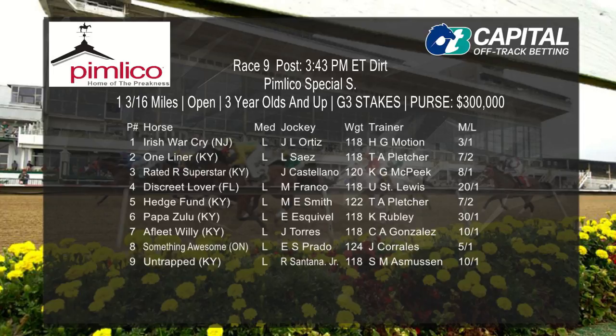I like Something Awesome, a horse that's searching for 4 in a row. Really liked that performance last time out. I know the stretch out, you don't consider it too much of a concern, but the horse was sprinting predominantly, did stretch out the last 2 and was able to get it home. Grinding kind of last time out to beat and grind down War Story. I don't think the extra 16th should be a problem. Should sit a very nice trip, as there does seem to be a lot of speed in here with One Liner, Hedge Fund, and a bunch of others in here that look to go and be forwardly placed.